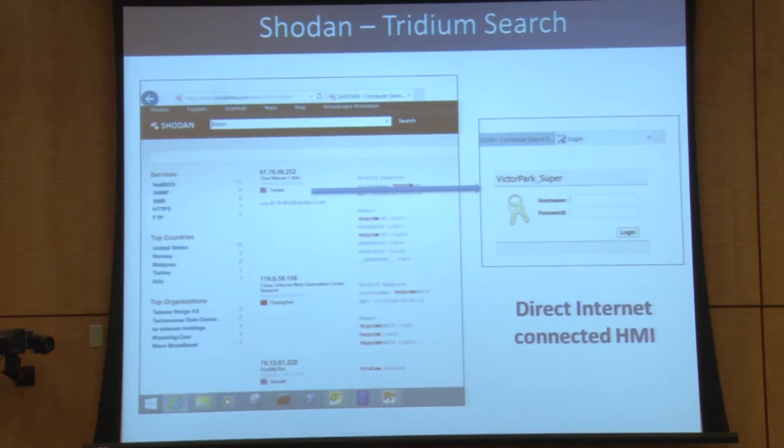Okay, so what does Shodan actually show you? Here you can see up at the top, it's going to tell you what services are running, which countries it's in, which top organizations, and you'll see now the IP address, and you can see here it's saying Tridium with the version number, workgroup numbers, MAC addresses. We'll actually be able to find firmware, subnets, and as you can see here, if I click on that particular link, it takes me right over to a human-machine interface login. Okay, again, do you think most of these companies or property owners realize that they have directly connected their primary login screen for the entire building control system directly to the internet?